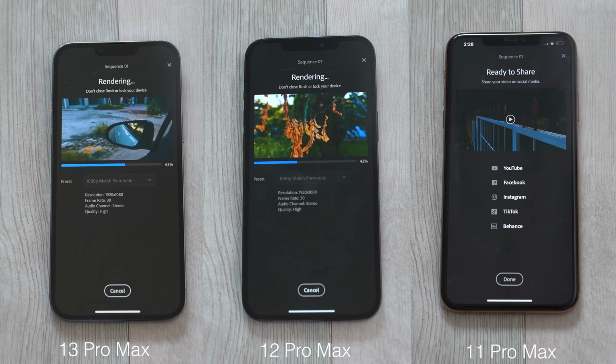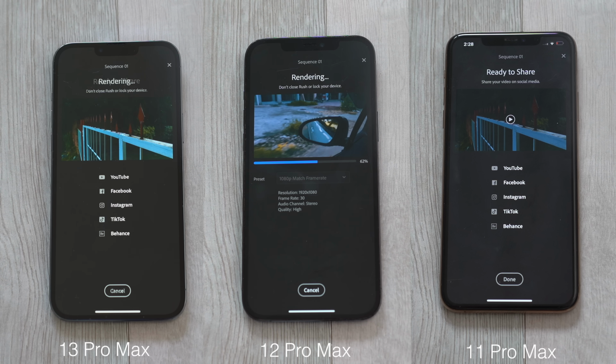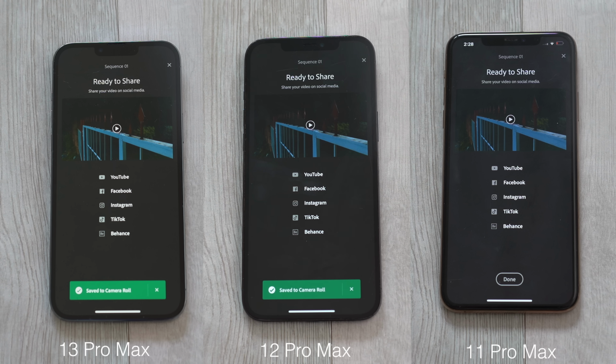Definitely has something to do with the optimization. Maybe the app isn't really updated all that well with these latest devices. So still you can see the 13 Pro Max pulls through, definitely beats out the 12 Pro Max by a huge margin. We actually applied the same LUT as well with the full intensity, so you can see the 13 Pro Max is now done. 12 Pro Max took another 1 minute, 1.5 minutes, and then it was done as well.